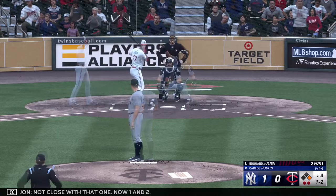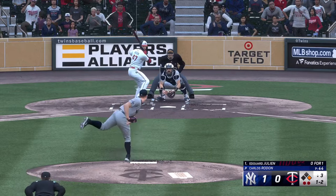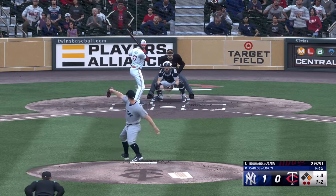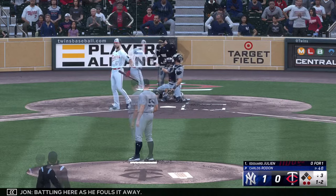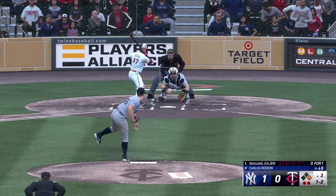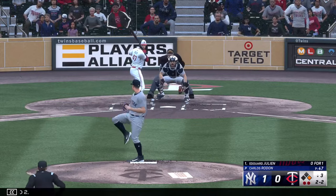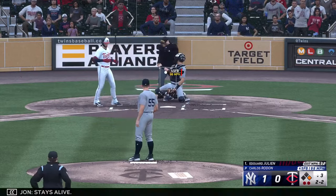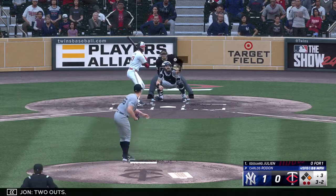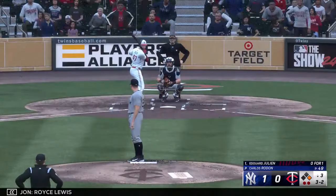Not one, close two. With that one. Now 1-2. Battling here as he fouls it away. The next offering misses. It's 2-2. Stays alive. Two outs. That one missed. 3-2, two out, runner on first. A lot of movement in the infield. Hitter's got to stay focused on the pitch. Royce Lewis up next.